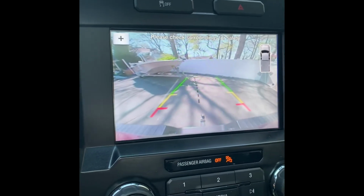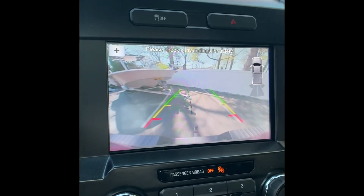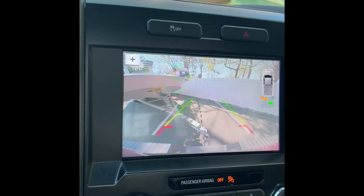Yeah, getting the boat out for the first time this year, using the backup camera. Going to have a good time, guys. Hope your day's doing well too.